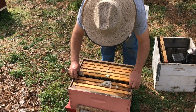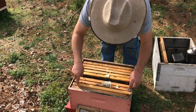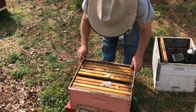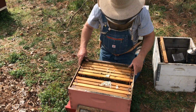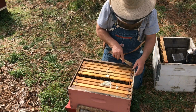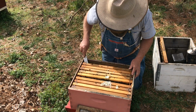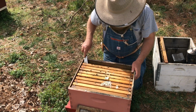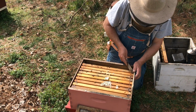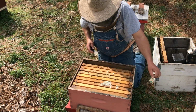This colony's looking good. It's not overcrowded. We still got room over here for them to work. On these frames you saw, there's plenty of room for the queen to lay and for them to put up nectar. So I'm really not worried about this one swarming either. But I wanted to shoot another one. Had a little bit more bees in it. Give y'all your money's worth.